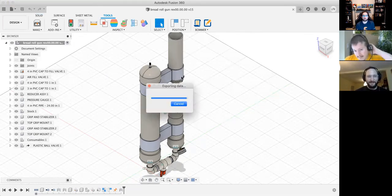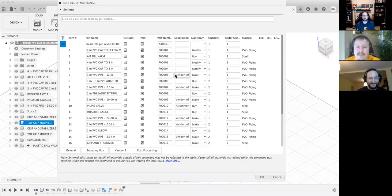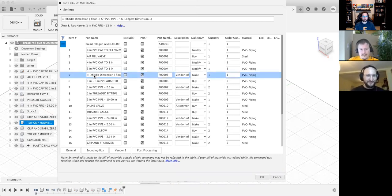And here's the BOM. So I did something really cool, and Jesse, I think you could be really proud of me. I used Bomber's latest feature release, the formulas. Awesome. So let's check out item number 5 really quick, the 3-inch PVC pipe that's 12 inches in length.